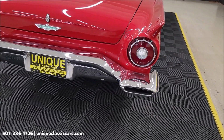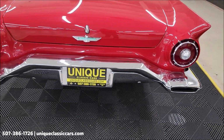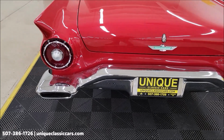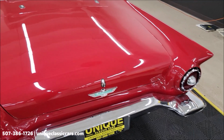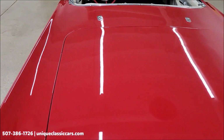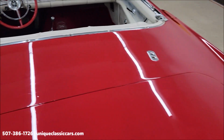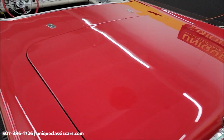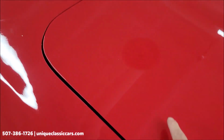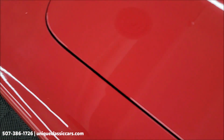Take a look at the rear bumper. Exhaust exiting through that said bumper. Bright work on the rear of the vehicle also looks good. As well as let's take a look at the paint in the trunk. Again, you can see it has a nice shine to it. Haven't really noticed any major imperfections. There's a little touch-up spot there.